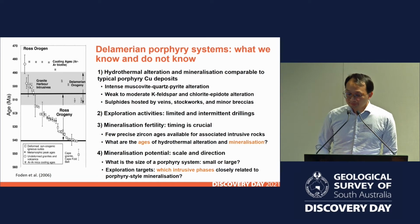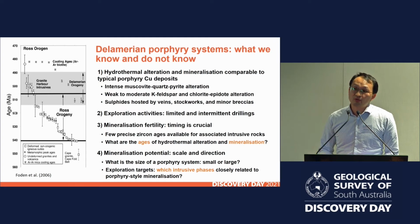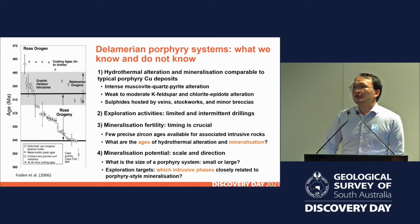breccias in some places. Unfortunately, during the past maybe 50 years, exploration in this area has not continued. Only maybe just 20 drill holes are available in this very large area. But there are some very fundamental questions we don't know about the Delamerian porphyry system. First is the timing. We don't know the age of the hydrothermal activity and mineralization in this area. And secondly, we don't know whether the system is a large system or a small system. This is what we call the fertility question.